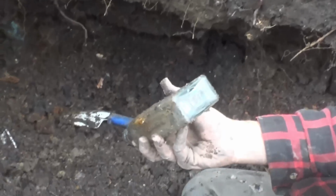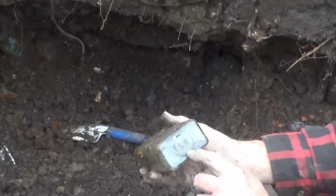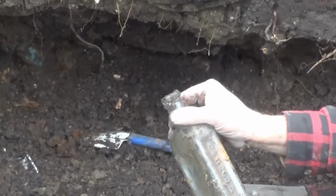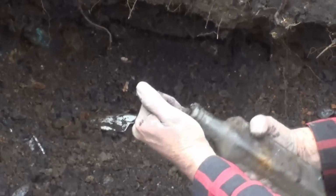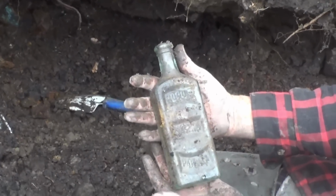No, I'm just kidding you. But that's a post mold. See a circular post on there? That's just a mold number there. It means nothing. But it's a hand blown bottle, the double ring lip. So yeah, they're real common, but hey, we always like to find them.